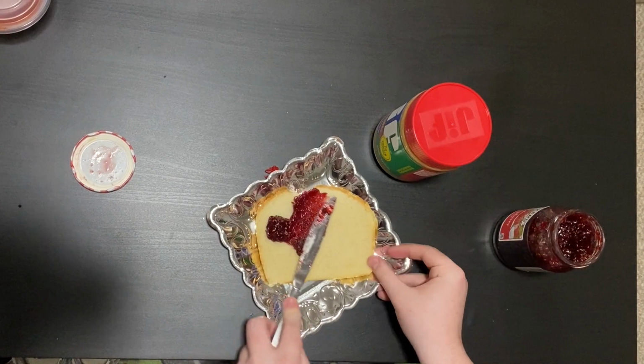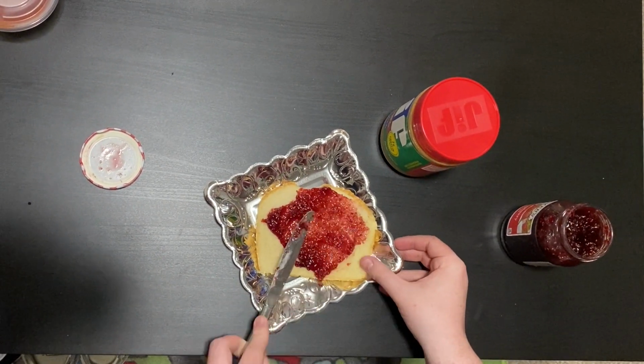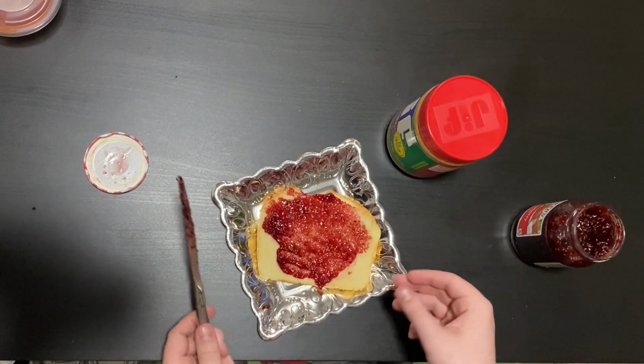Okay, I'm just gonna go right ahead and start swiping this thing down here on our piece of bread. This should be pretty simple. This is a simple instruction. I'm starting to think.